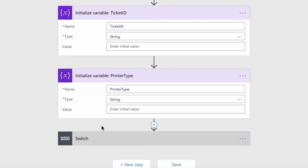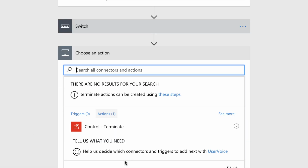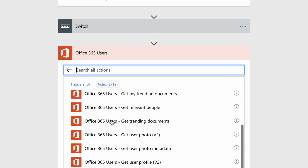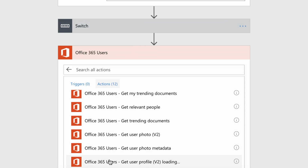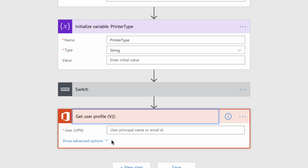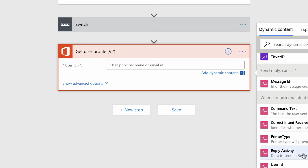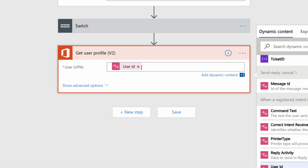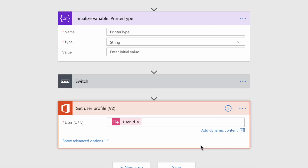No matter which of those three you go through, you will end up in the next step, which is going to be getting the user data about that person. So let's get the user profile. And this is going to be coming from the user ID that AtBot puts through.